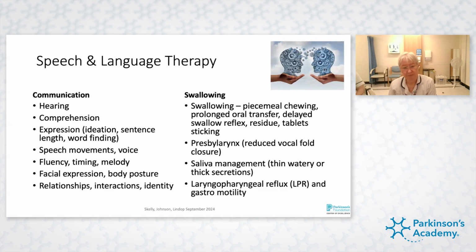And some people will find that perhaps they had a stutter when they were a child, and that comes back when they've been diagnosed with Parkinson's. And the speech therapists have many different ways of being able to offer intervention to support communication. And also swallowing can become more of a risk as Parkinson's progresses for a number of different reasons. And it might just be that it's difficult to get tablets down, or it may be that certain foods become more difficult to chew or to swallow after they've chewed.